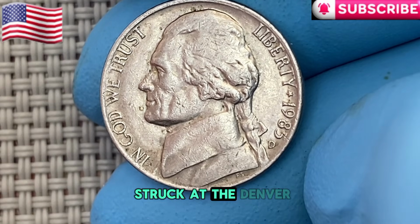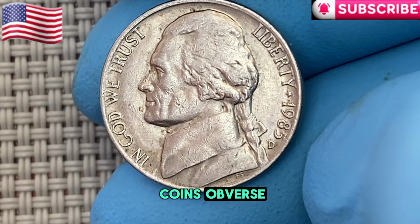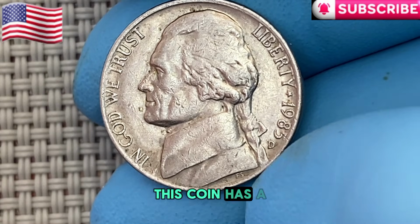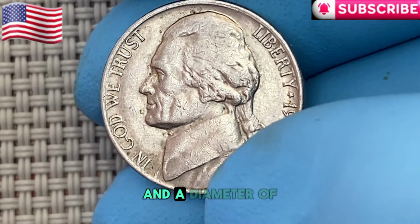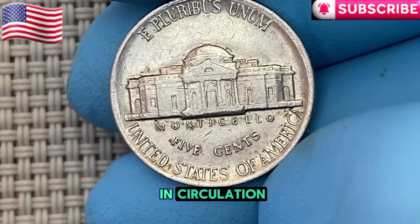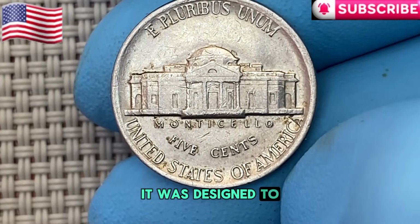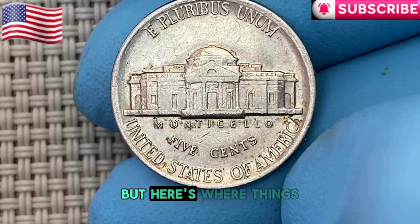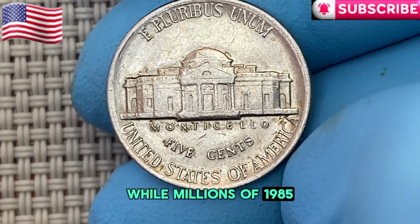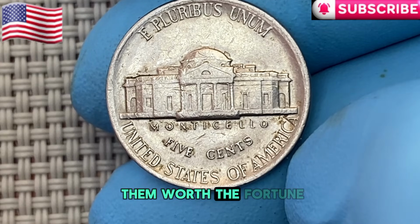It was struck at the Denver Mint, as indicated by the D mint mark on the coin's obverse, located to the right of Thomas Jefferson's portrait. This coin has a standard weight of 5 grams and a diameter of 21.2 millimeters, just like most nickels in circulation. Composed primarily of copper and nickel, it was designed to endure heavy usage. But here's where things get interesting. While millions of 1985D nickels were produced, only a few possessed the qualities that make them worth a fortune.